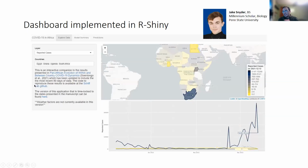So the last thing I wanted to mention was that as part of this project, we also worked with a number of students, which was great because they were all shunned. They were sent out of their labs, not able to work. And a lot of them worked on code and some of them even developed some nice products. Jake worked with me on developing an R-Shiny implementation of our results, where you could view observed covariates like reported cases or temperature on a country-wide basis, and then run the model that was described in the paper, and give predictions.